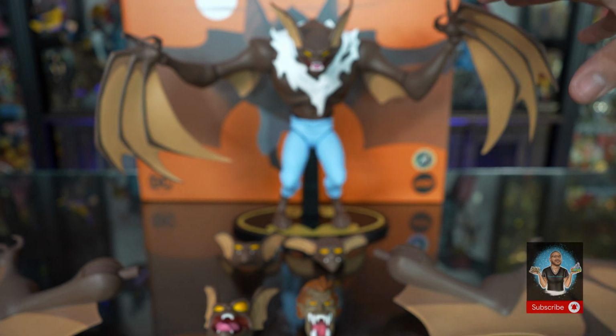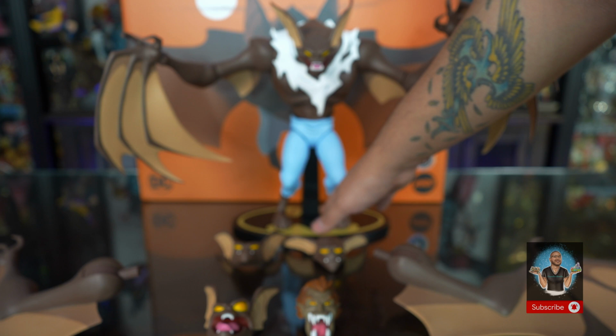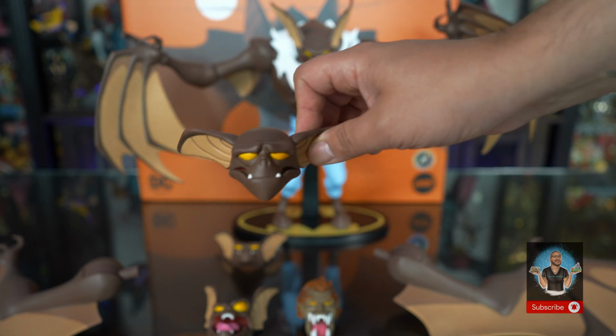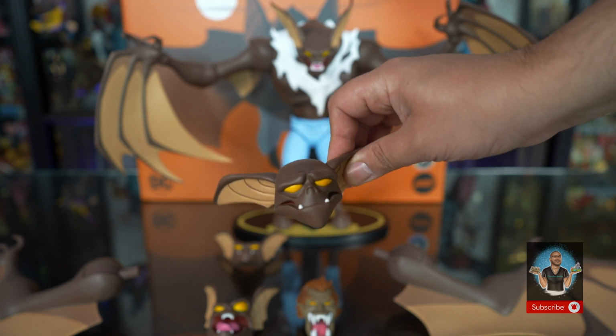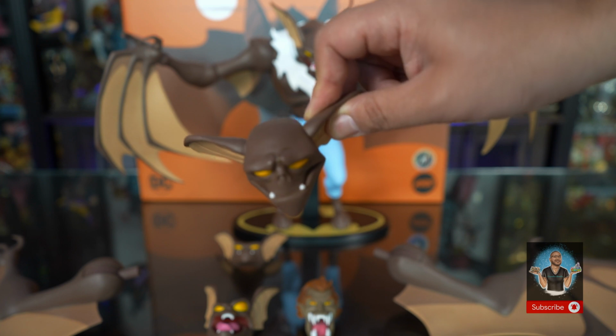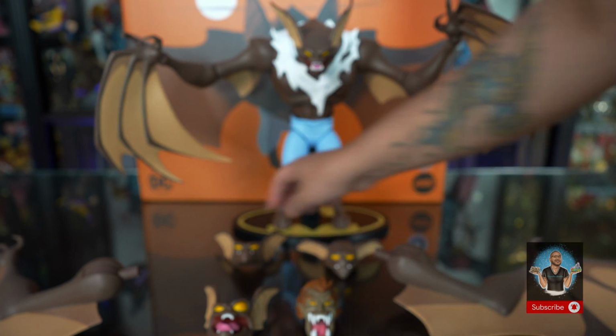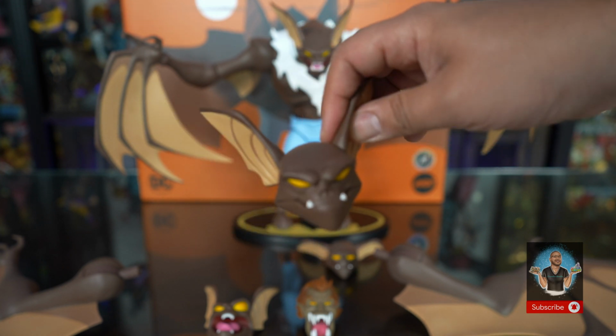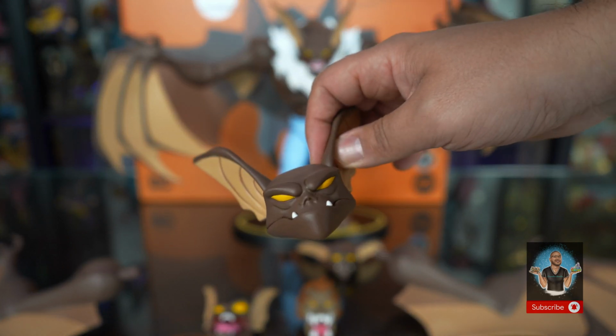Now, aside from the figure, you're going to get the base, which is a lot larger than some of the other bases. You're also going to get this. Now, this is standard. You're going to get this in the unlimited version and in the timed version. So it's like a sad, frowny face with an over-under bite. And then we also have this one, which is more like a grinning underbite face. And again, those are available when you buy the unlimited version, which I believe is currently available on mondoshop.com.